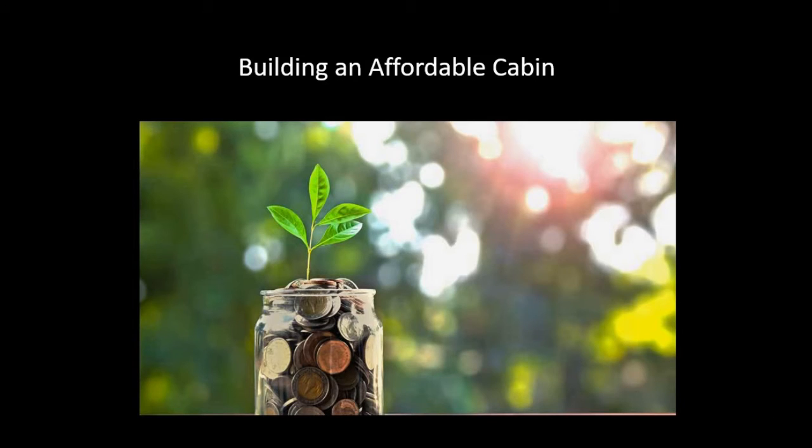So we did, like I said, a previous session on building a tiny house. And the difference between a cabin and a tiny house is a cabin is permanent. It's built on the ground and it doesn't have wheels, where a tiny house is similar to a house on wheels like an RV, except a tiny house is more insulated and more like a home than an RV would be. So in this session, I'm going to not only discuss building a cabin, but actually show you one that was built and is still in existence.